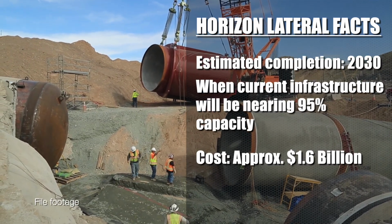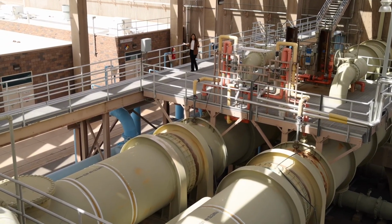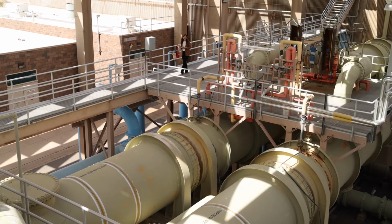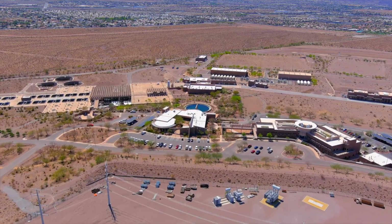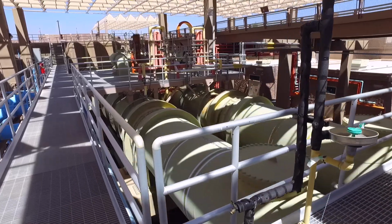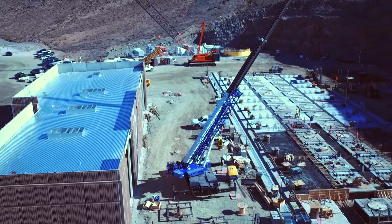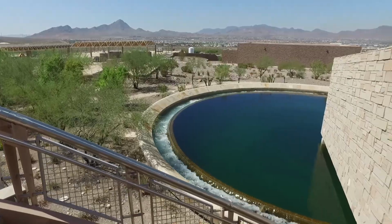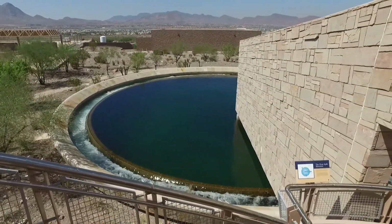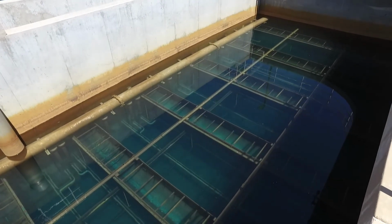It's here at the River Mountains Water Treatment Facility in Henderson where the Horizon Lateral will begin. River Mountains is one of 2 treatment facilities that supply clean, high-quality drinking water to Southern Nevada. Our low lake level pumping station will draw water from Lake Mead and send it here to be treated before it's delivered through the Horizon Lateral to people living and working in the southernmost part of our valley.